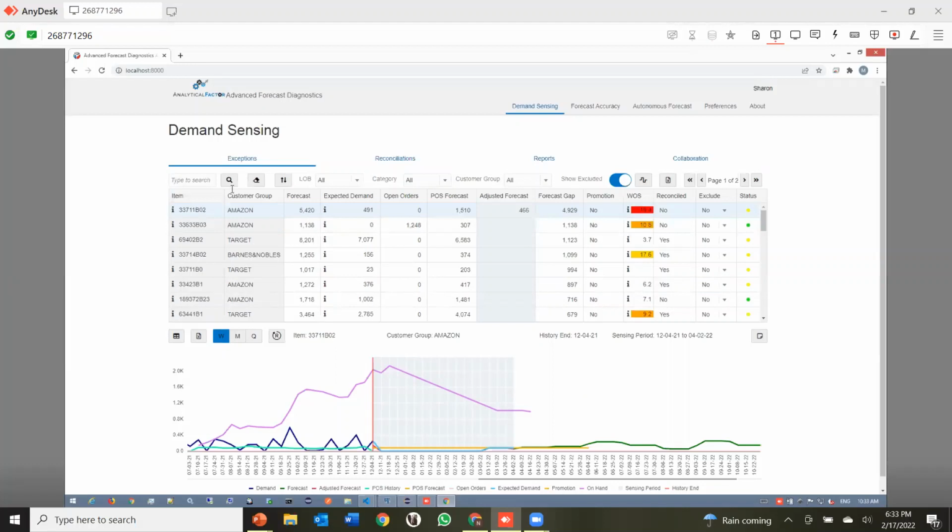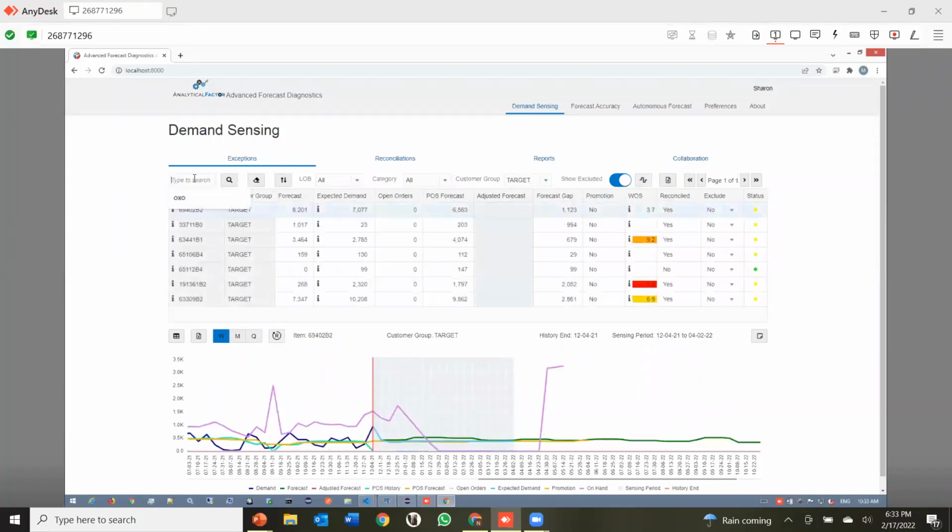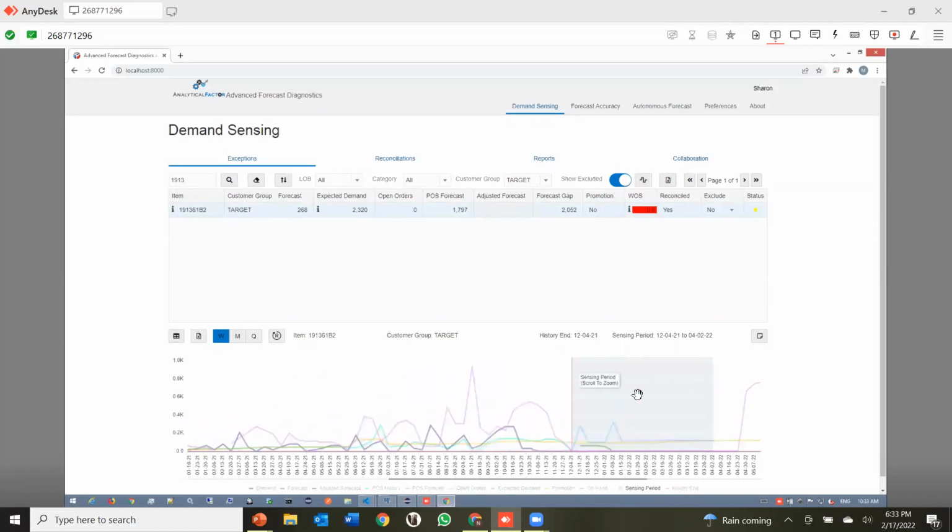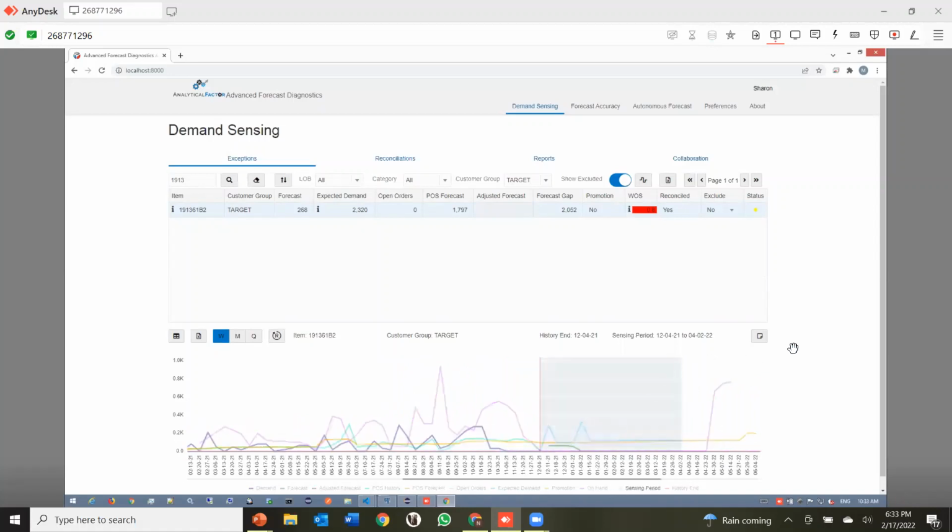So you've got a bunch of ways to navigate. You can pick a customer group and just see the filtered products. You can also key in a part of the item code, for example. Let's go with 11193. And I've got a focused view here. Okay, so what are we seeing here? Here we're seeing actually expected demand be higher than the forecast. The forecast seems to be quite low, but the system here looked at what's happening both from an inventory position level. Right now, weeks of supply is very low. We're at less than a week of supply.